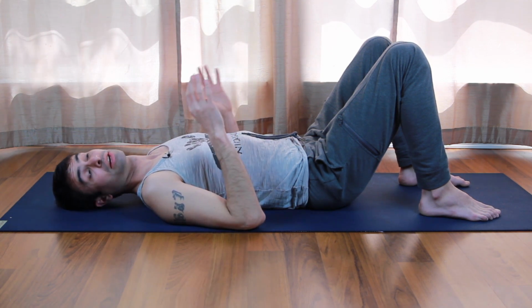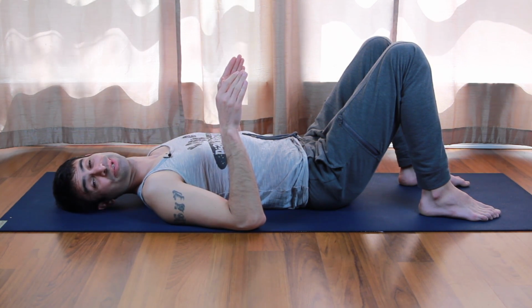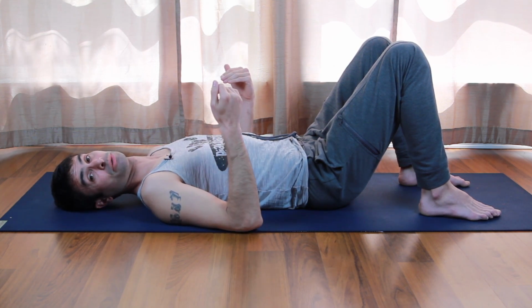Don't ever do anything if you feel pain, tightness, sharpness, or anything like that. Do not go any further into that exercise. But if you can, I always like to see just a little bit of extra movement past neutral to get those lower back muscles to start firing.